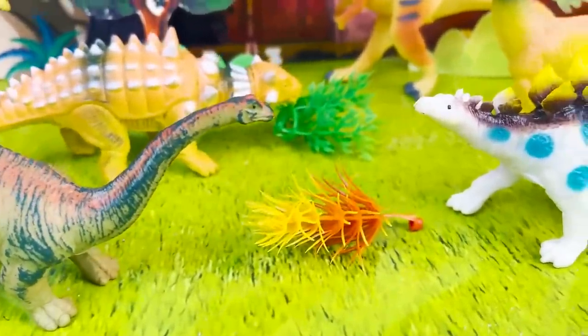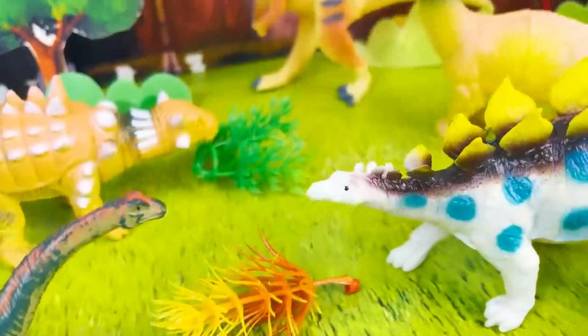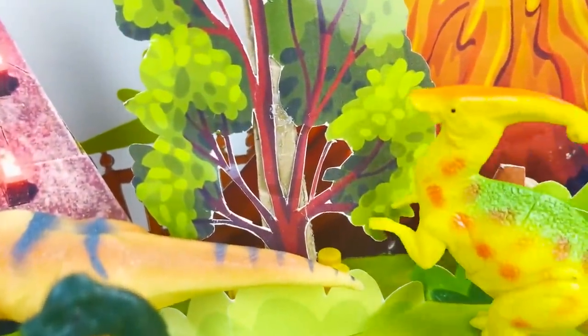The dinosaurs are eating grass. The gray Camarasaurus eats grass. The spotted white Stegosaurus eats grass. The Diplodocus eats grass. The Ankylosaurus eats grass.